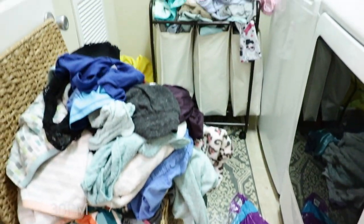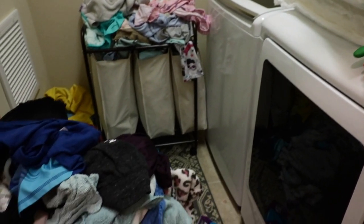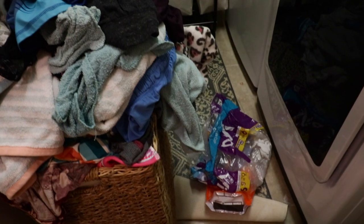That was it for day one. I still have a ton of laundry to do. My laundry room is in serious need of a deep clean. Cleaning cloths are piling up, but I have to tend to my kids before bed, so tomorrow is another day.